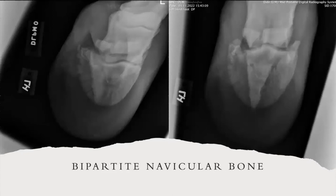Okay, so this one is a really cool radiograph that I found, and I've never seen it in real life myself. This was a horse that presented, and I don't have the full history because, again, it's not my case, but it's a bipartite navicular bone. Certain bones in horses typically have one center of ossification, one center where the bone grows from. And sometimes, because horses are weird, which we all know, that's why we love them, they can have two centers of ossification. One of those places that we can see this sometimes is the navicular bone.